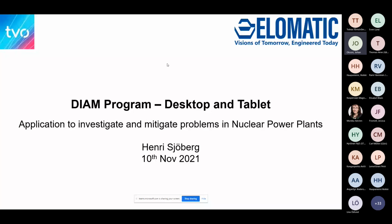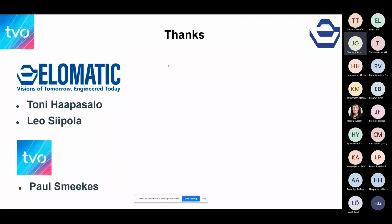Okay, so first of all, I'd like to give a few thanks. First of all, of course, to Energiforsk for ordering and financing this project and providing this platform to present. And then, of course, to Elomatic, who provided me the opportunity and tools and all assistance during the development, and the project was ordered from Elomatic to Energiforsk. Tony Haapasalo and Leo Siipola were the supervisors, and thanks to them for providing practical assistance and tools for the job. And of course, big thanks to Paul Smegens from TVO. He has provided all the guidance and acted as a major supervisor for the whole project and whole application. I'm currently working with him in TVO.